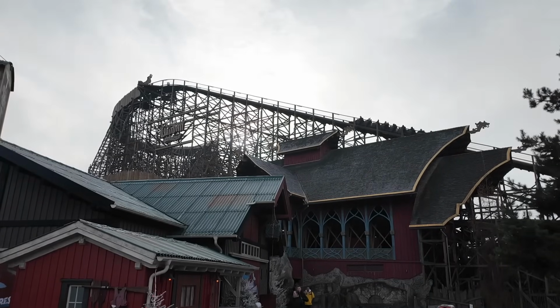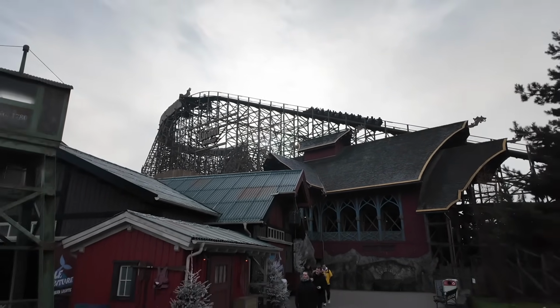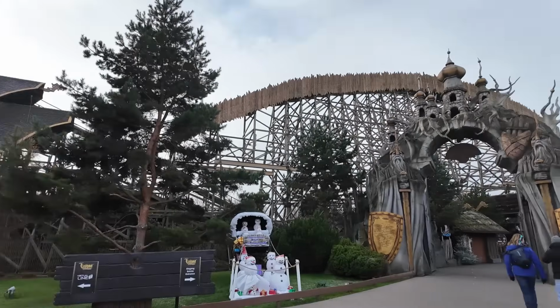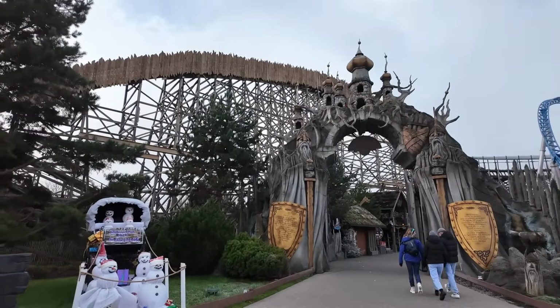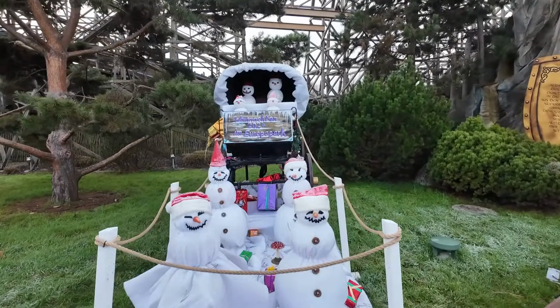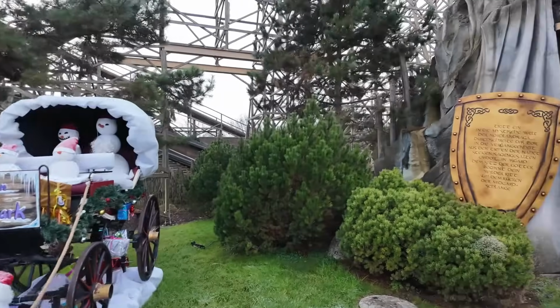Now, Wodan is the park's 2012 GCI wooden roller coaster. Spectacular ride from start to finish. It's so fast as well. I'm really looking forward to getting back on this. Lovely entrance to it, and you've got all the snowmen and snow women out the front just here as well. They have all these little photo opportunities and they put the year on there and change it, which is great.